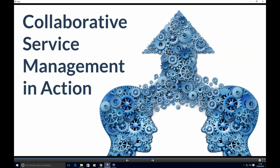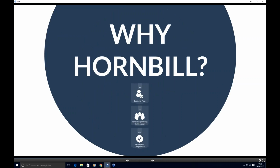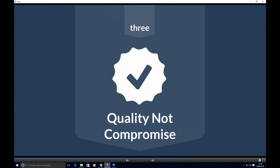So just to wrap up very quickly, before we finish here, I'm going to take you back through a couple of the key benefits that we offer at Hornbill in relation to Service Manager. Just to recap on some of our core values, so why work with Hornbill? I know you guys are using support and have potentially worked with us for some time, but just to refocus, we're all about customers, we're all about working with our customers through collaboration, and most importantly, quality not compromise is a key mantra for us, particularly on the Service Manager aspect, because of things being pushed out automatically to you, it needs to be of a high quality.